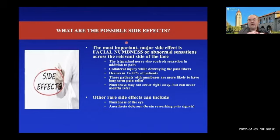There are other rare side effects that can occur, and one is numbness around the eye. This is the same issue that I just discussed, the loss of sensory fibers in the trigeminal nerve. But if the eye becomes numb, then you don't feel things like an eyelash in the eye or a speck of dust in your eye.